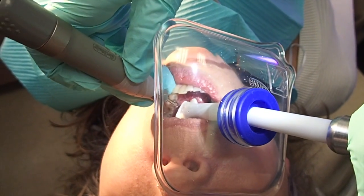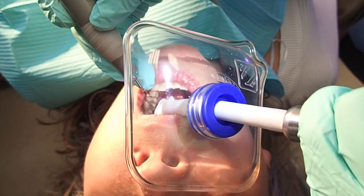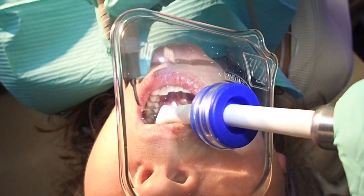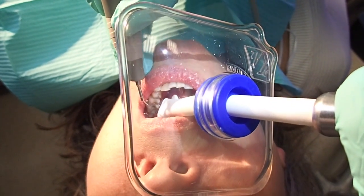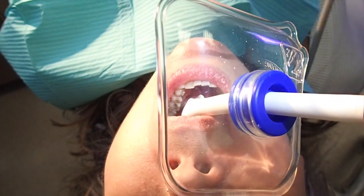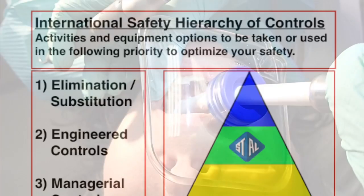The HVE captures most, but not all. So by having the shield here, the idea is that we're keeping things closer to the open HVE end, and it can help to capture more aerosols instead of releasing it all to the environment.